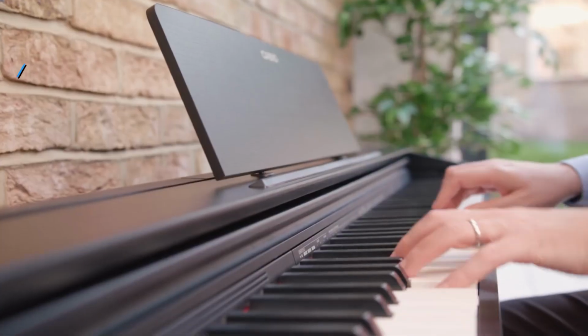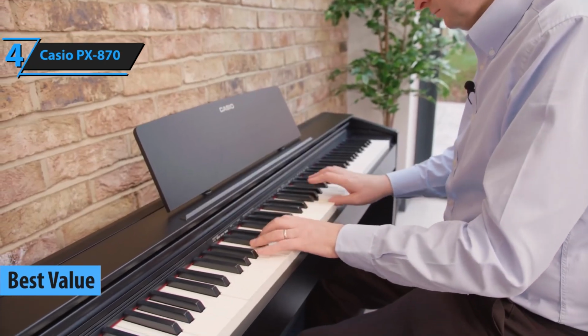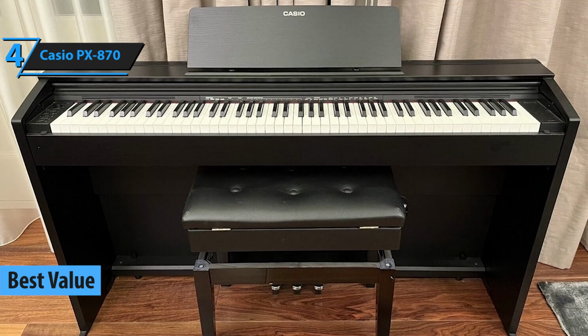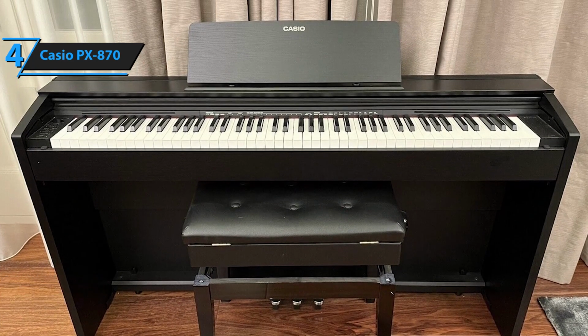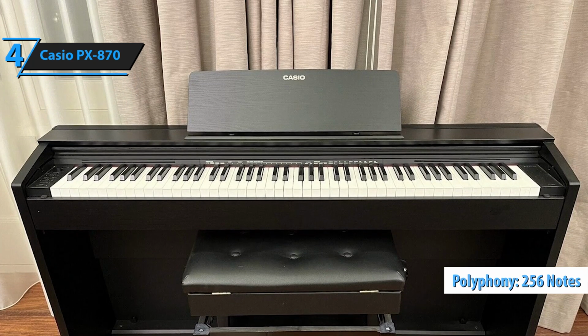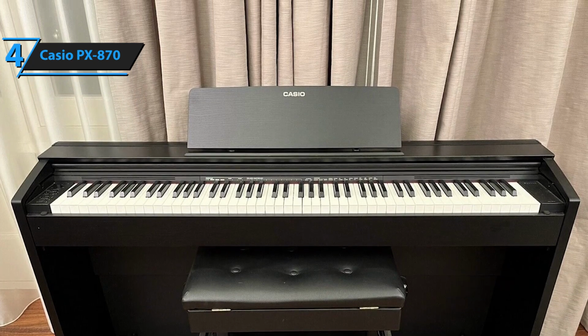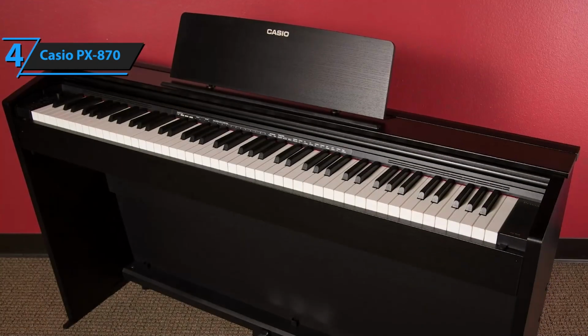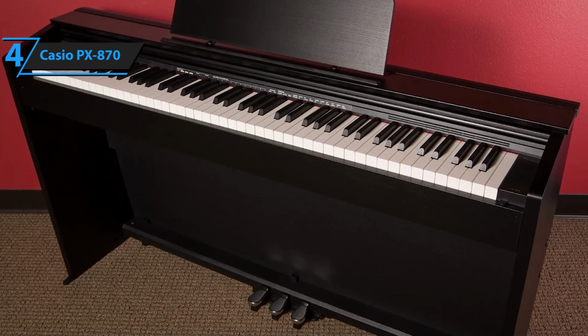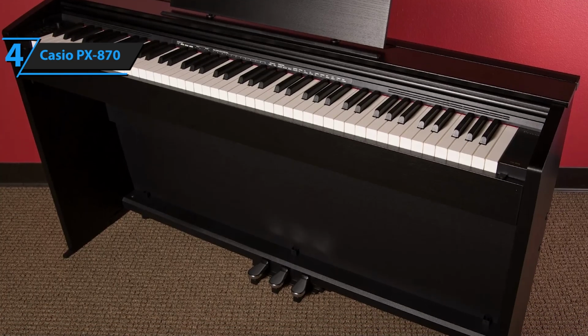Good stuff! For those in search of outstanding value without compromising on quality, the Casio PX870 stands out as the top choice for a digital piano in 2024. It boasts an impressive 256 notes of polyphony, surpassing the capabilities of its competitors. This advanced feature ensures that even the most complex pieces can be played without losing a single note, catering to both beginners and seasoned pianists alike.